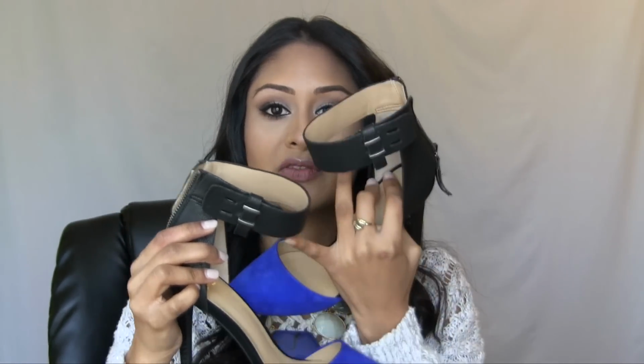I don't have any shoes that are this dainty looking. I have chunkier stuff, I feel like, in terms of this area. I've never worn something that shows your whole foot.